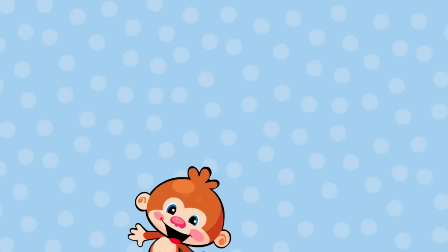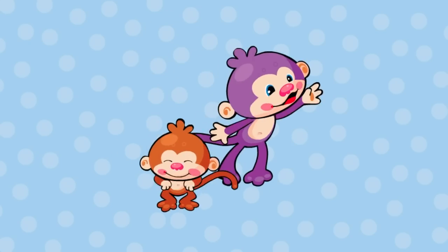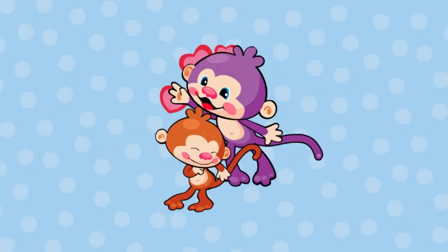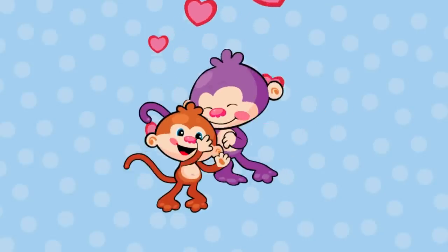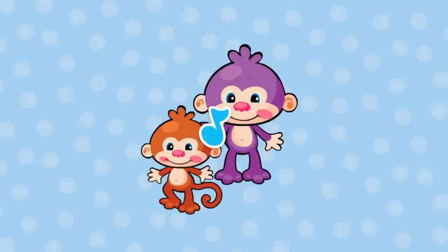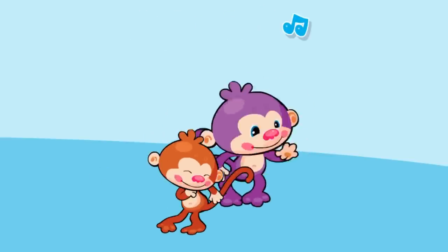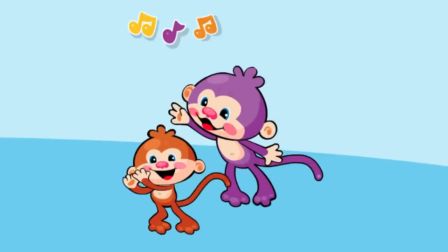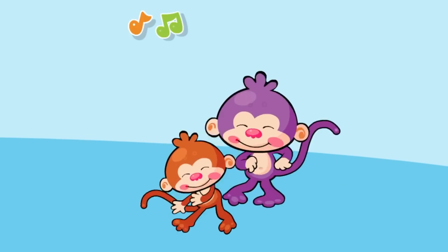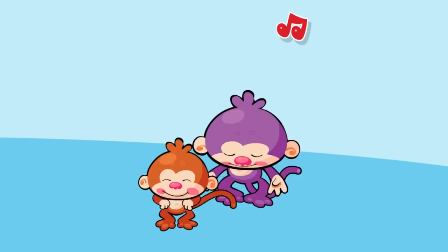Monkey see, monkey do, monkey loves to play with you. Let's take time to have some fun, we'll make friends with everyone. Let's take turns and learn to share, say I love you, to show we care. I'm a silly monkey who loves to play. If you'd be my friend, we could play all day. We could jump and hop, we could skip and swing. Let's be friends and we'll dance and sing.